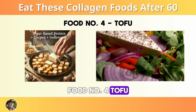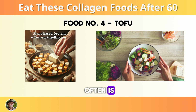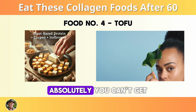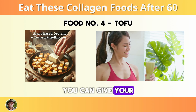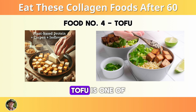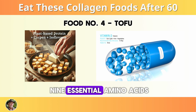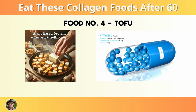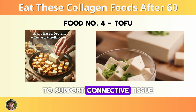Food number 4. Tofu, the plant-based collagen activator. One question I get often is, can I still support collagen if I don't eat meat or fish? Absolutely. You can't get collagen directly from plants, but you can give your body everything it needs to build it on its own. And when it comes to plant-based foods, tofu is one of the best. It's a complete protein, meaning it provides all 9 essential amino acids, including glycine and proline, the building blocks of collagen.